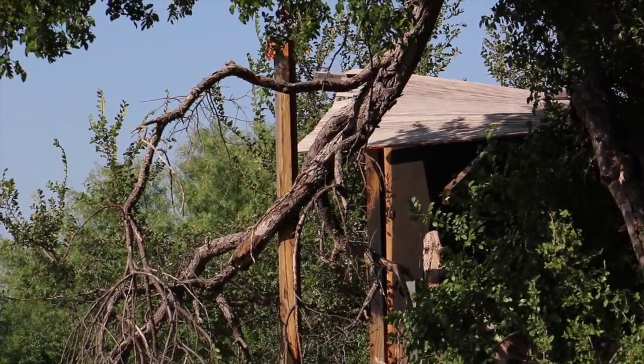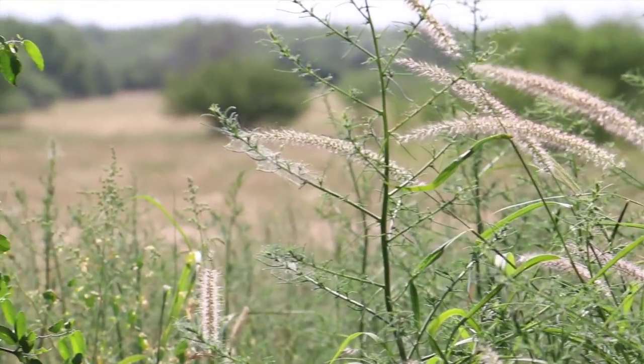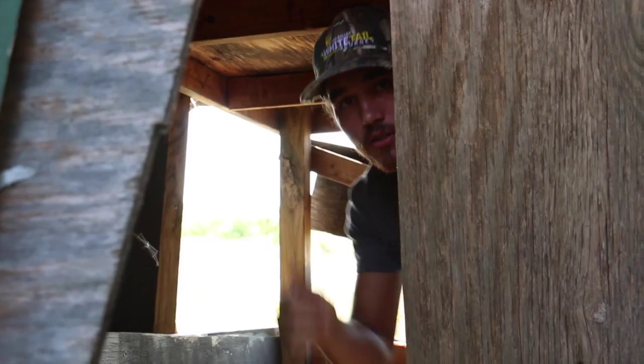So this is gonna be a perfect setup for us, and we're gonna try to utilize it the way we know how to hunt down here in South Texas. It's gonna be awesome.